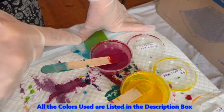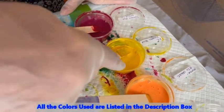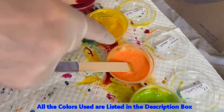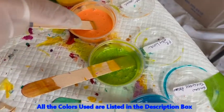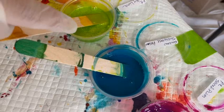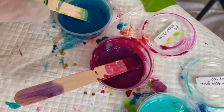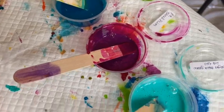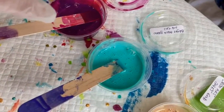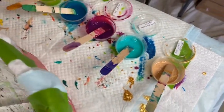So this is Bordeaux Red by Arteza. Primary Elements Apple Crush, Amsterdam Azo Orange, Primary Elements Key Lime, Turquoise Phthalo by Golden. One of my top five favorites is Spiced Plum by Primary Elements. This is Bright Aqua Green by Liquitex, and this is DecoArt 24 Karat Gold.